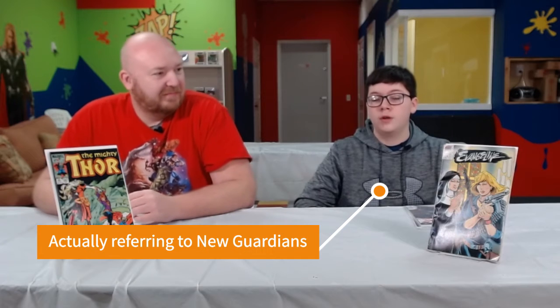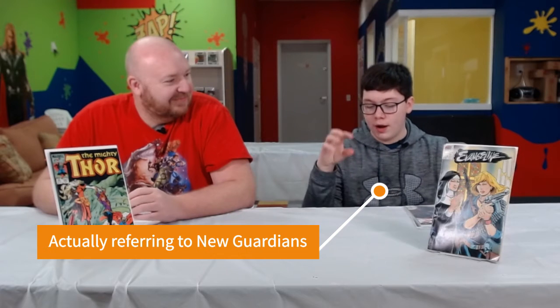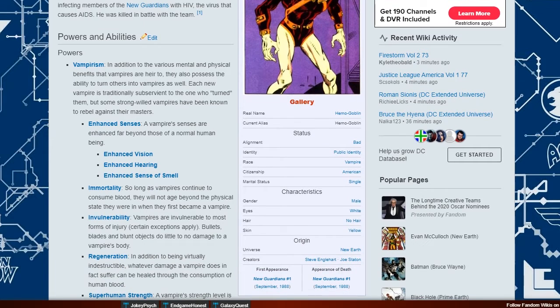Like, I was going through some older stuff and I had, I don't know what volume of New Warriors. It wasn't the original New Warriors. It was New Warriors issue 1. New Warriors issues 1 and 2 have some of my strangest villains. If I had to make a list, they'd be at the top. Issue 1 entails a goblin who bites you like a vampire and has AIDS. I was like, what? He's what? He's been mechanically engineered. Issue 2 has Snowflame.